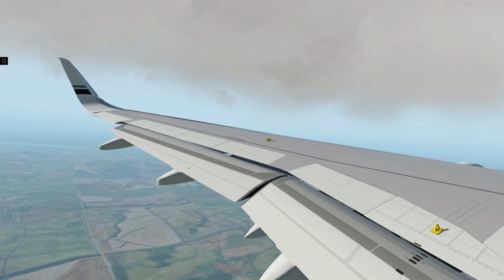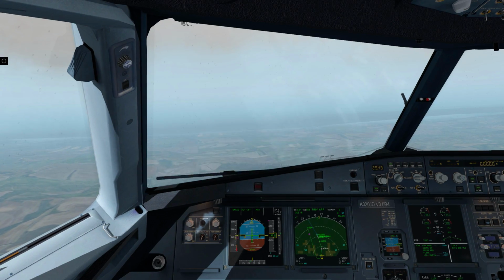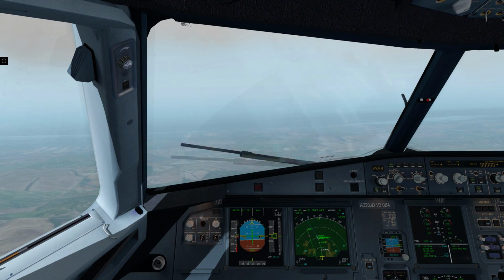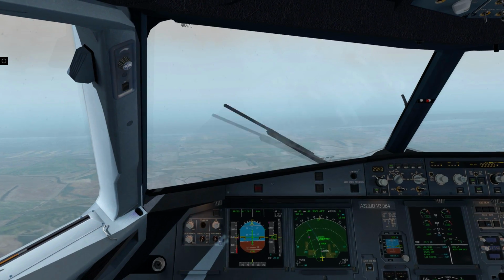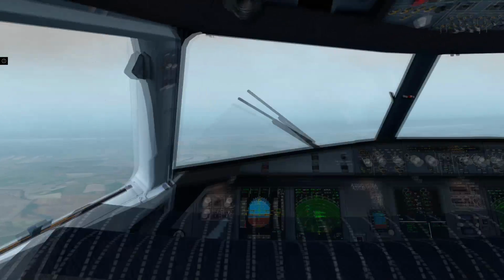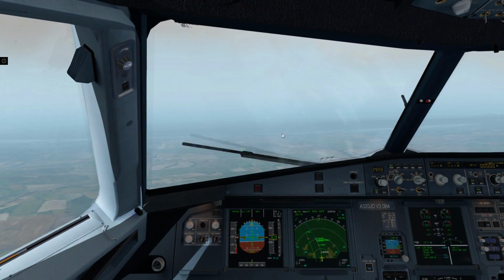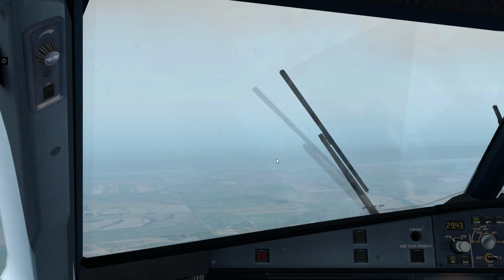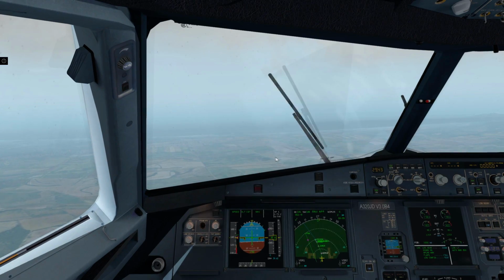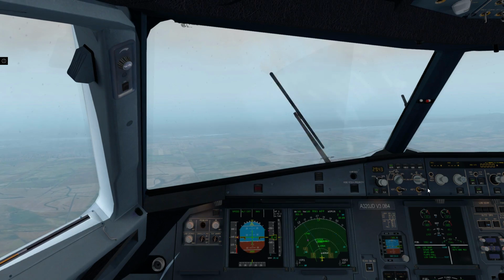Spoilers disarmed. Oh crap. Speed checked. Flaps 3. Spoilers armed. I get these buttons muddled up, so I sometimes put the spoilers up when I mean to put the flaps up, and I sometimes put spoilers up when I want to put flaps down. If that makes any sense. Probably doesn't. Okay. Can't see anything. Pretty crap visibility at the moment. Speed checked. Flaps full.